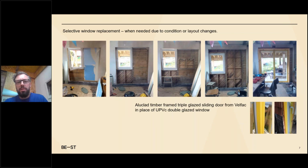I said it had UPVC windows when we bought it, so we've only selectively replaced windows where they've either been defective because of age, or in this case where we're looking at layout change. So where we've been able to afford and wanted to put in new windows and doors, we've gone for alu-clad triple glazed timber doors from a range of different suppliers. The air tightness of these is fantastic compared to the UPVC. So really pleased with these.